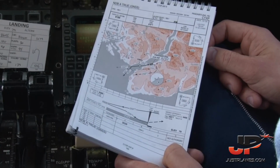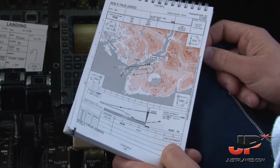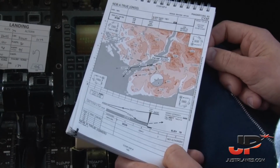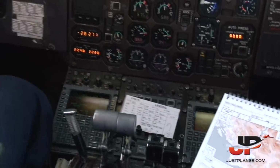Minimums, if we need it, on the inbound track of 070 to the NDB will be 3,000 feet. And in the event of a missed approach, go around off runway 06. Acceleration altitude is 1,079. It'll be a left turn visually out the fjord.